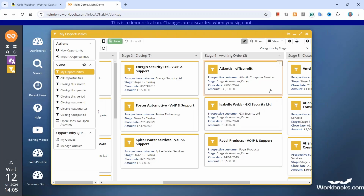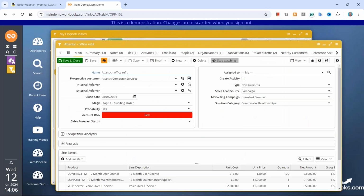It's available across other record types in Workbooks, but a nice visual way of seeing visibility of that sales cycle. And again, that sort of insight just helps you identify bottlenecks that need improvement and streamlining your sales processes. Now, as regards an individual opportunity, another good reason for using opportunities is that team collaboration.